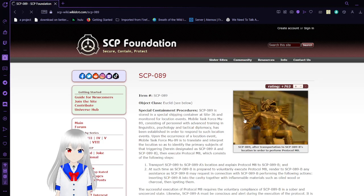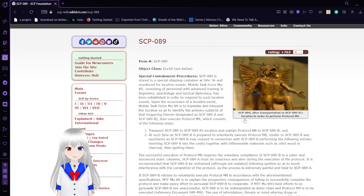Special containment procedures. SCP-89 is stored in a special container at Site 36 and monitored for locution events. Mobile Task Force MU-089, consisting of personnel with advanced training in linguistics, psychology, and tactical diplomacy, has been established in order to respond to such locution events. Upon the occurrence of a locution event, the Mobile Task Force is to be translated into the locution as well as to identify the primary subjects of that triggering, here designated as SCP-89-A and SCP-89-B. Then execute Protocol M8, which consists of the following steps.